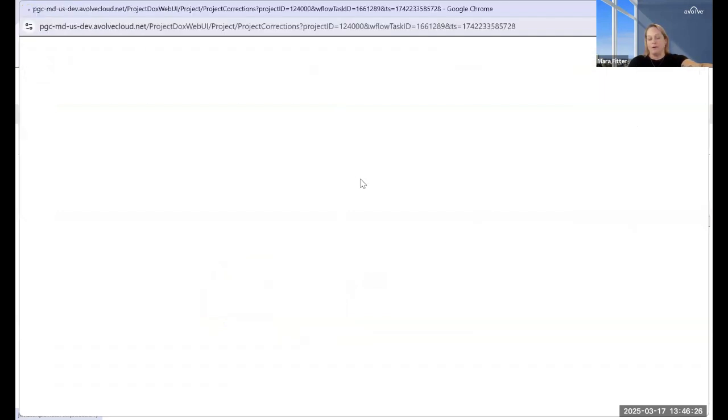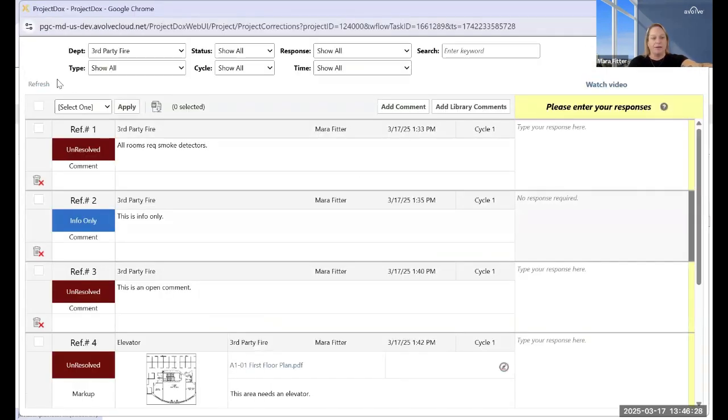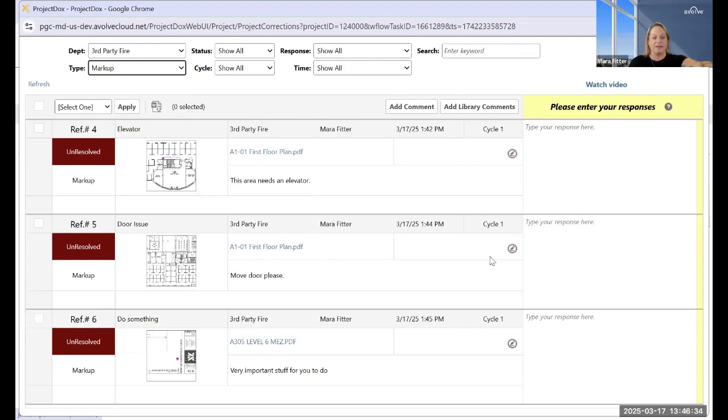So if I come over to show you the review comments grid, I am going to come up here where it says type, and I'm going to filter just to show markups to make it a little cleaner. So here is my elevator. Here's the move door. Here's the very important stuff for them to do. You notice there is no mark for that circle because it's just a circle and it's just going to sit there. And there's not going to be anything to tell anyone to go look at that circle.